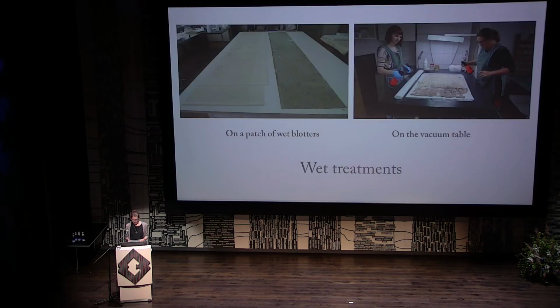Then the fragments of one tile were washed at a time to be able to mount them on a temporary lining paper immediately after washing. It was not possible to wash the fragments by soaking in water because of their condition, size, and decorative layers. Red flock fragments were smaller and could be washed on the vacuum table. Gray wallpaper fragments were mostly too long for that, and therefore they were washed on a patch of wet blotters.